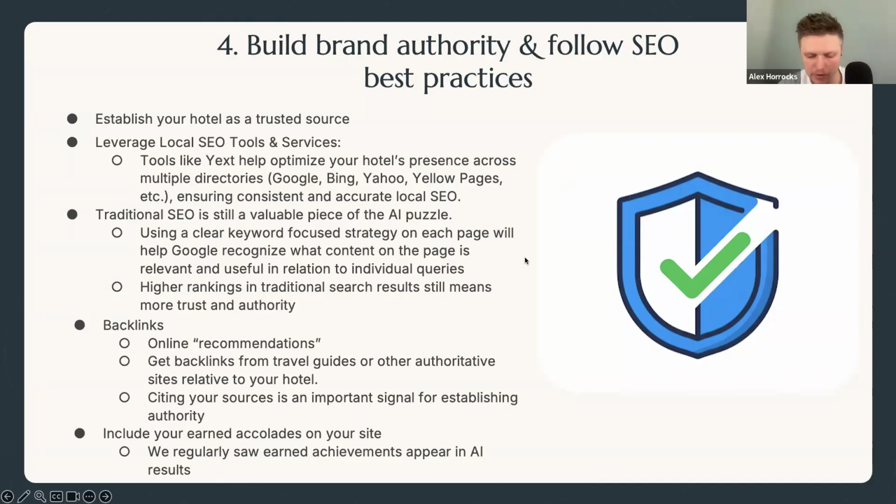Produce some backlinks. If you have a backlink strategy, that's great. It's what we would call online recommendations in the digital marketing world. Getting more backlinks from travel guides to other authoritative sites that are relevant to your hotel is a good strategy. Citing your sources is an important signal for establishing authority as well. Make sure that you include earned accolades on your site. Michelin star, whatever that you have, if it's your hotel or chefs or anything like that, include that. We regularly see a lot of earned achievements by hotels that also appear in AI mode, so make sure that you include those.